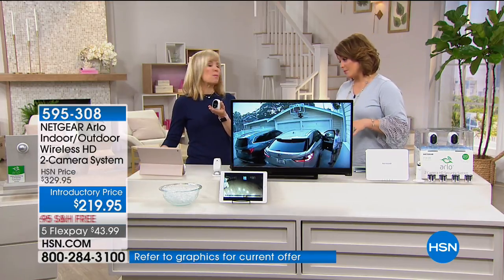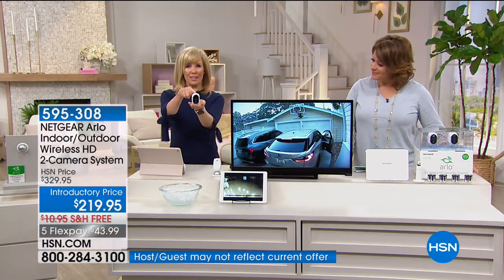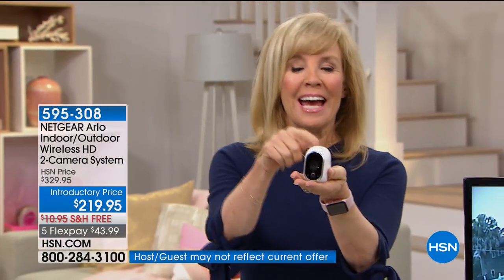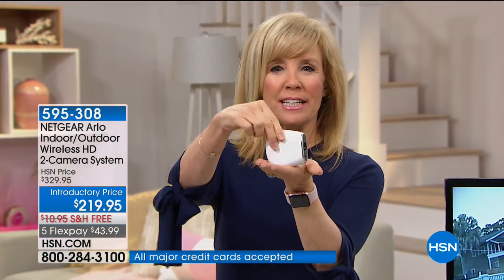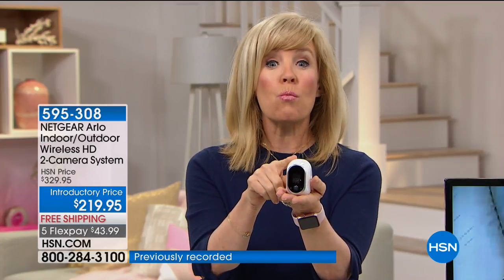Oh, I love this thing. Yes, and we have lots of real videos to show you with real people. But this is what it looks like. This is the award-winning camera right here. It's Arlo by Netgear. It's the number one selling security system in the country. You can see how small it is. People love it because it's totally wireless, so there's no wires. It's all battery-powered. And it's also weatherproof.